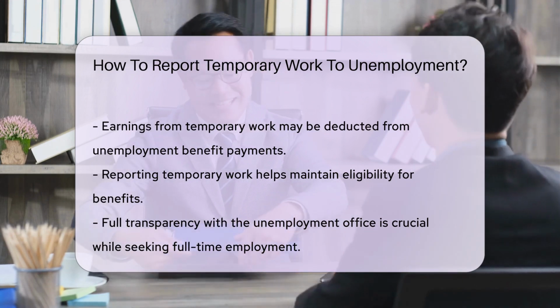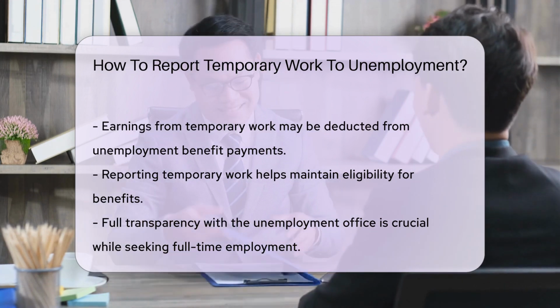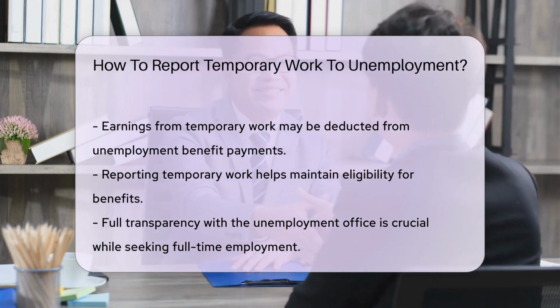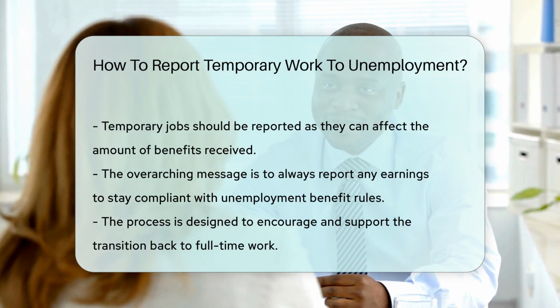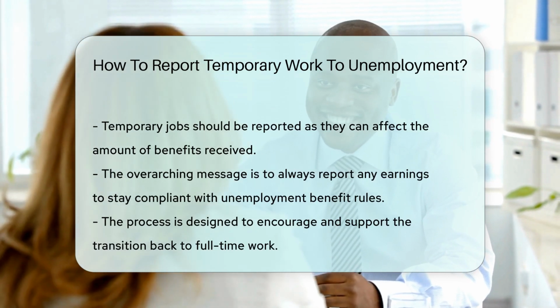Don't worry, you're not necessarily kissing your benefits goodbye. States often deduct what you've earned from your benefit payment. It's like they're saying, "Good job on the hustle, but here's a little something to keep you going."